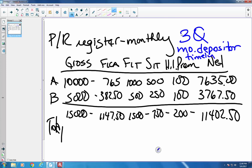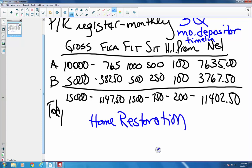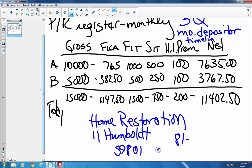The name of the company is Home Restoration. They're at 11 Humboldt Street in Missoula, 59801. And their EIN is as follows. Okay, really, you have everything you need here to do a 941.